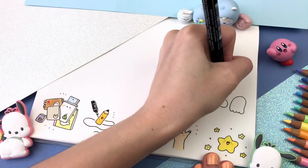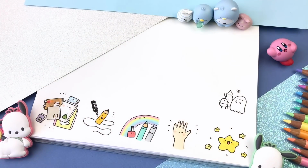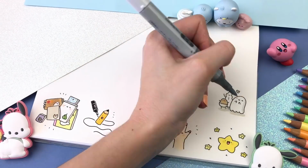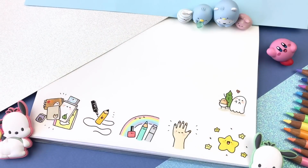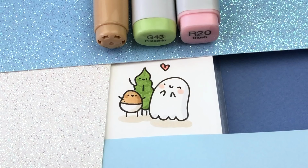Doodle number 6. I love creating cute little characters like these 3 guys here. This is Spooky McCute, Little Leaf Guy, and Baby Potato, and cute little characters are one of my favorite things to draw. It's just so much fun to make up some cute little stories with these guys. I like them a lot.